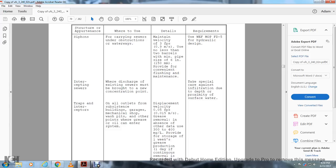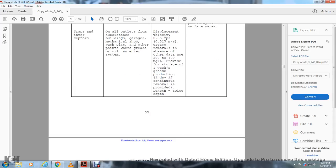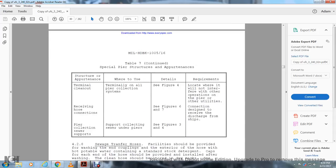Detail for a displacement velocity of 500 of a foot per second, with grease removal improved. In the absence of other data, use 300 to 400 milligrams per liter to provide for 1 week's grease production per day, and if continuous removal is provided, a length twice the depth. Terminal cleanout: locate the collection system where it will not interfere with other operations of the pier or with other utilities.